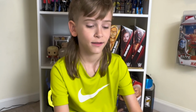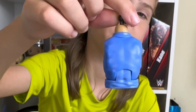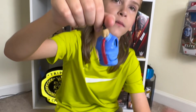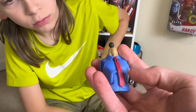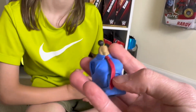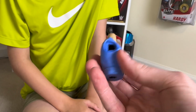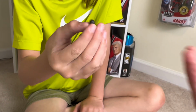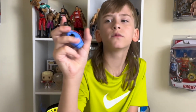What do you want to talk about first? The Michael Cole torso. That is all that you used to get back in the day. Just one little simple piece. You got what color torso here, Ryder? Blue. And check out the tie though. The tie actually moves around. So that's it. No legs, no torso, no head, weird. No anything. Yeah, it is weird. No, I wasn't talking about that. Like the color of the peg? Yeah, that's kind of strange.